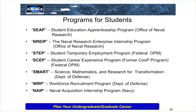But they do have a flexible work schedule, which could be full-time or part-time. You have to take at least half academic or vocational or technical courses. There is an opportunity for non-U.S. citizens, but there are certain requirements that go along with that.